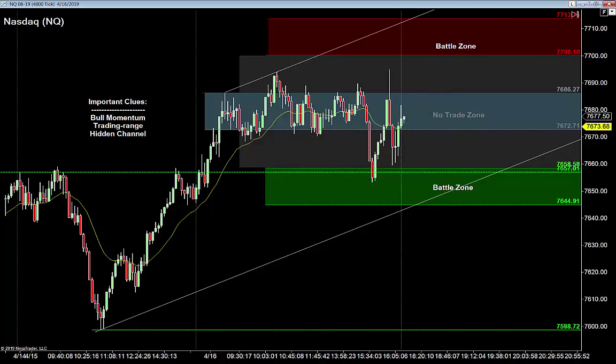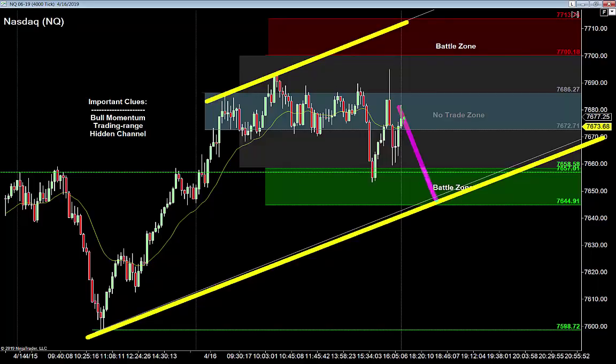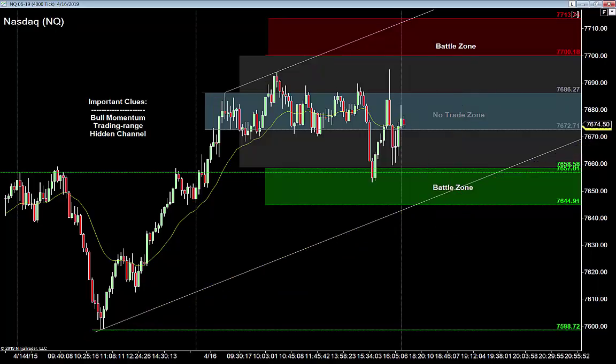Now that we know we have our levels marked up, I'm also combining these two highs, bringing it down to that low, drawing that trend line off the highs down to that low. That's a great spot too. I really, really like that hidden channel. Hidden channels are just one more layer of support that I can use, and because you can see it all comes together right there, it's a great looking spot to be a buyer.